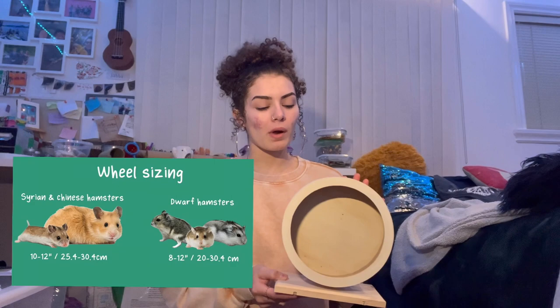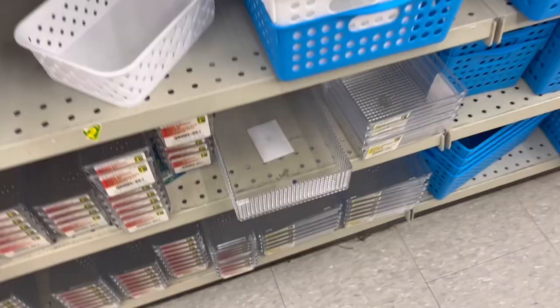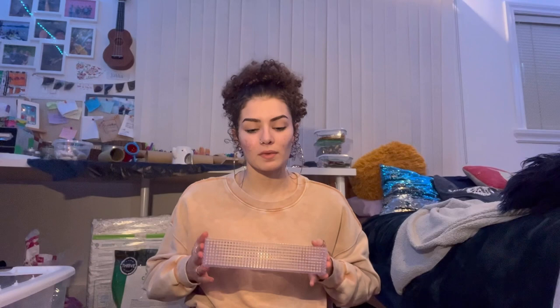I also have a sand bath, which I think is an essential for hamsters. I was looking for acrylic and glass dishes to use as a sand bath, and they were like $20-$30, but I hopped on over to the dollar store and found this for like $3. I saw this in a section with a bunch of different trays. Some were smaller, but I ended up getting the bigger one. It was $3, which is great.